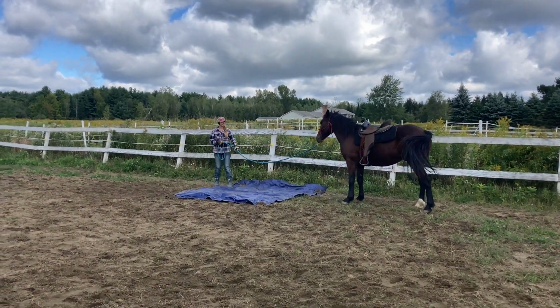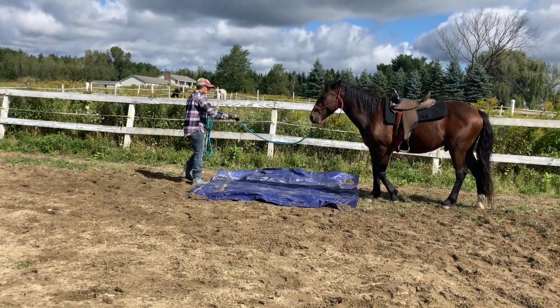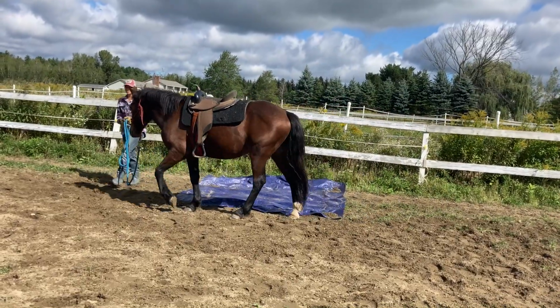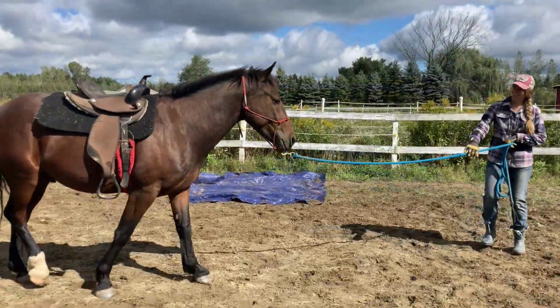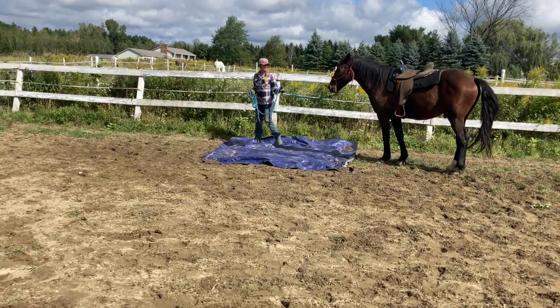We did numerous approaches where I asked him to place his feet on the tarp and then backed him off. Eventually, he started going off to the side of the tarp. I was actually really happy about that. I'd rather have him casually walk on the edge or the side of it than have a reaction and be scared of it. So that was a form of progress.